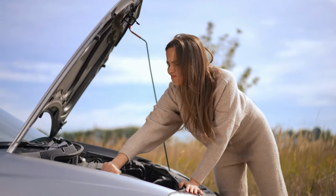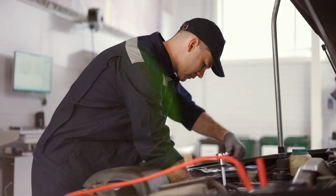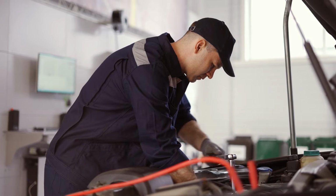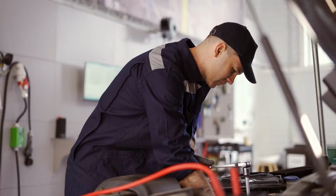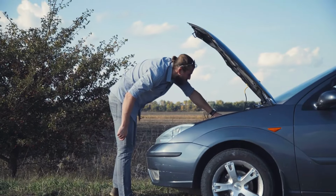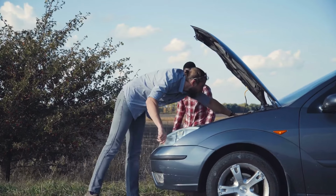If you're facing this situation, it's best to address it immediately. One solution is to have a professional inspect and potentially replace the starter motor to ensure proper functionality. Ignoring this could only lead to further complications or complete failure of the starter that can leave you stranded.